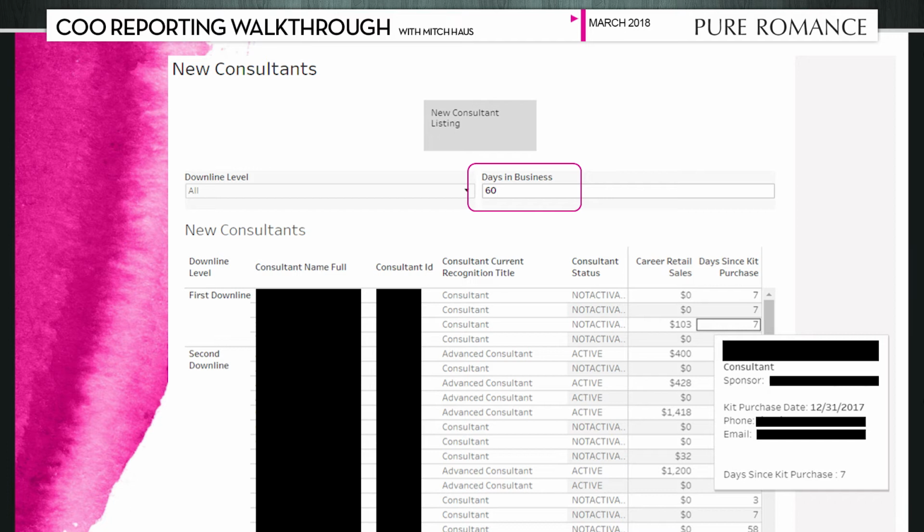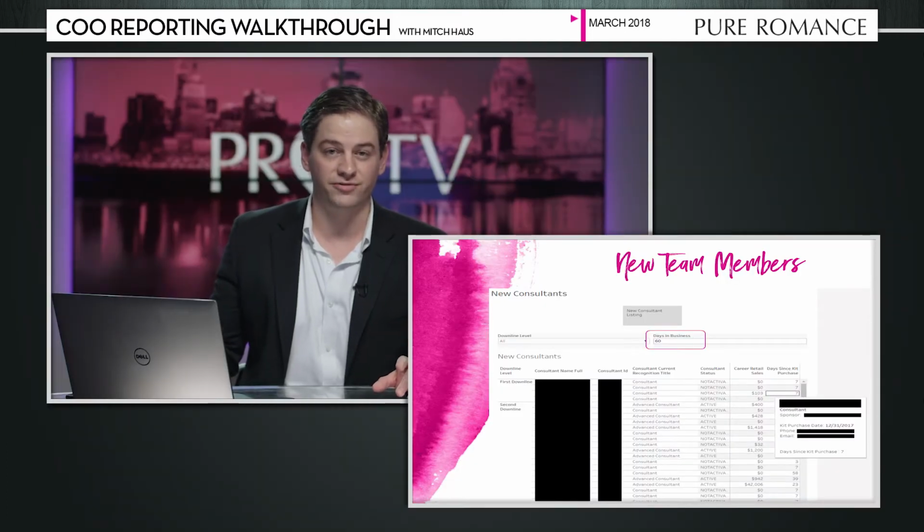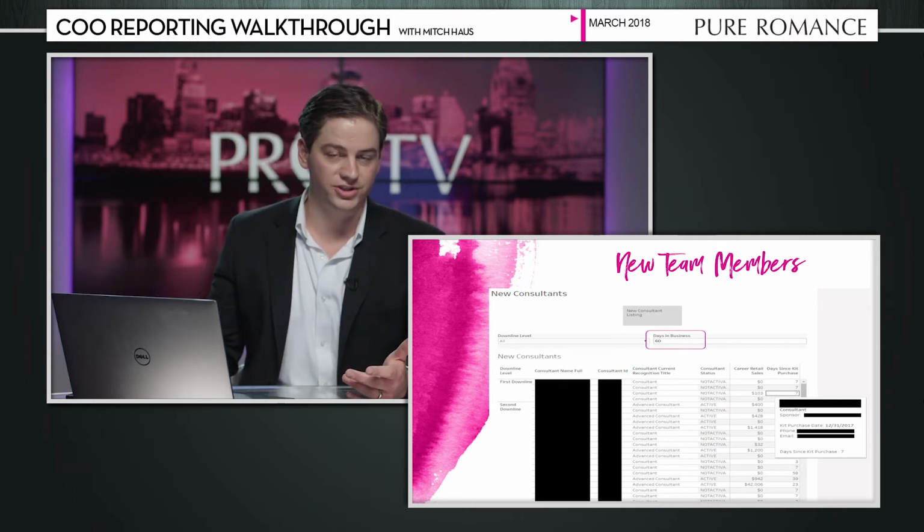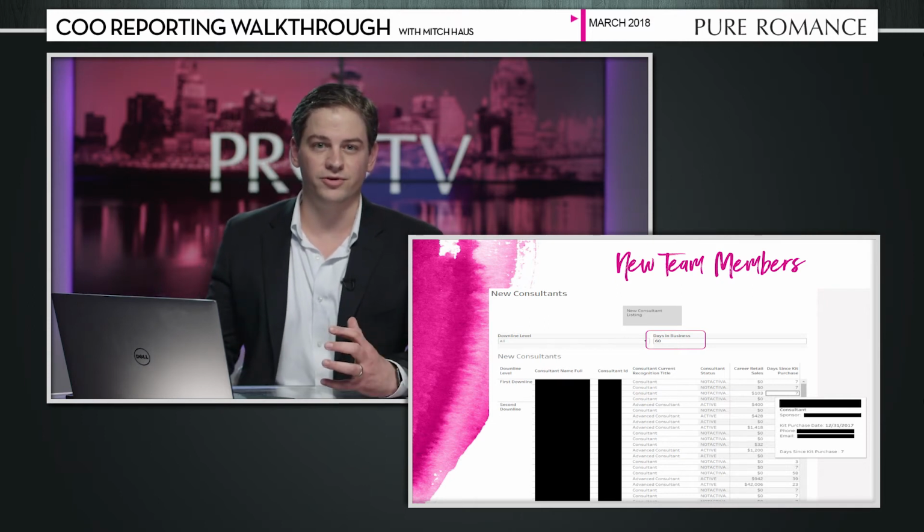Also, you've got the days in business filter. This is a type-in field. It'll default to 60 days, which is how many days from the kit purchase date it's isolating. So anybody who is within 60 days of starting their business will be in this report by default. You can change this to 90, 120, whatever you want to regard as a new consultant, and filter to specifically those people.